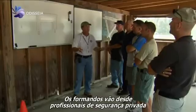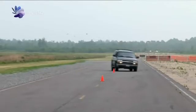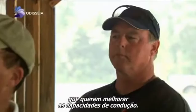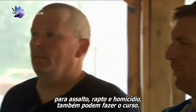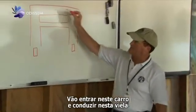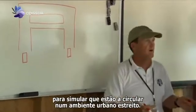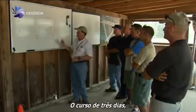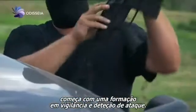Students range from personal security professionals to government contractors looking to improve their driving skills. Private citizens who might be high-risk targets for robbery, kidnapping, and assassination also take the course. We're going to have you get into this vehicle and drive around this alley, simulating that you're driving in a close-quarter urban environment. The 3-day course begins with an education in surveillance and attack detection.